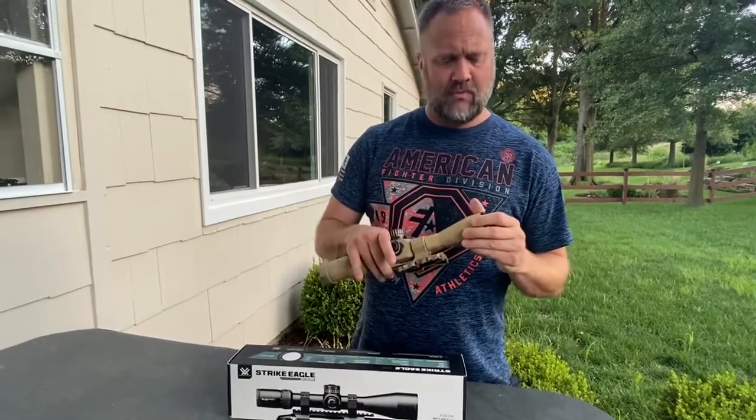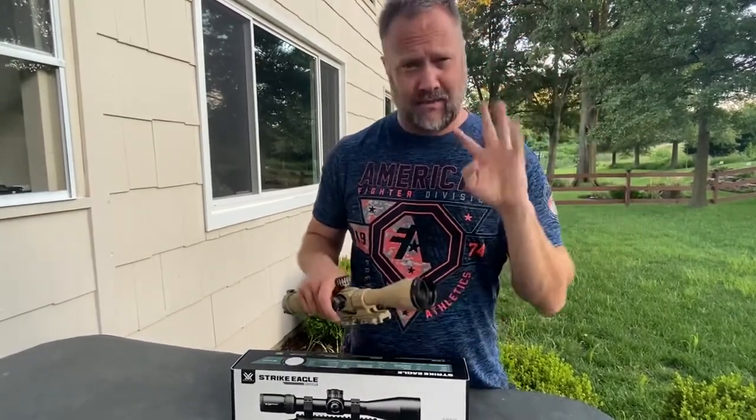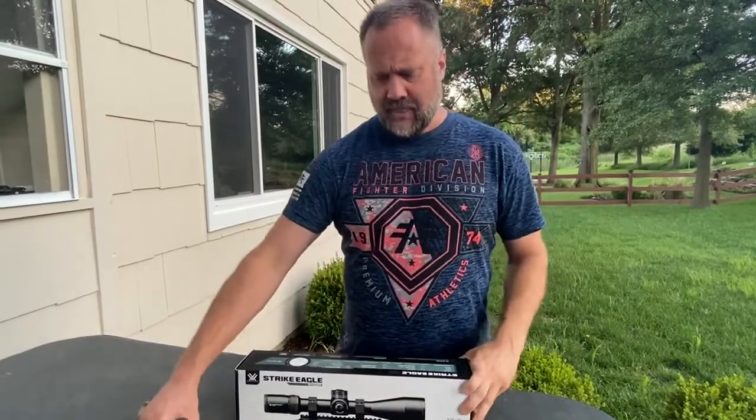First focal plane scope, so the reticle does zoom in all the way when you zoom in on the target. I always get it backwards, which one's which.